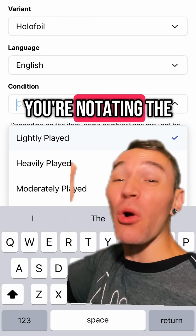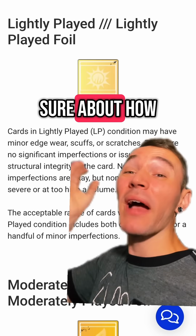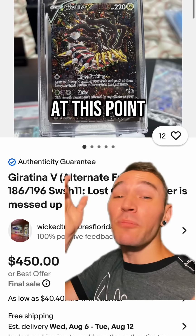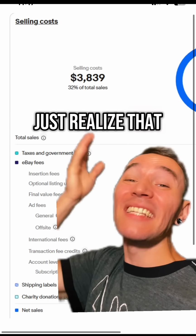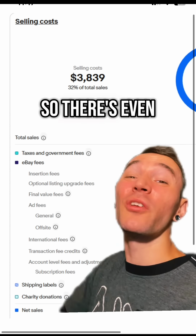Just be sure you're notating the condition specifically, because it makes a big difference. And if you're not sure about how the conditioning of cards works, there's a great guide on TCG Player. At this point, you're welcome to open an eBay and individually list higher-end cards. Just realize that selling fees up to 15% and shipping rates are no joke, so there's even a better way.